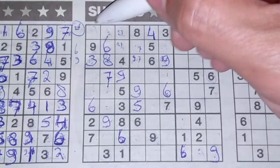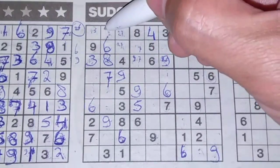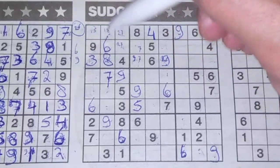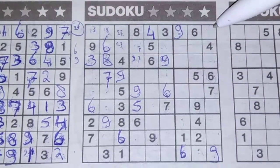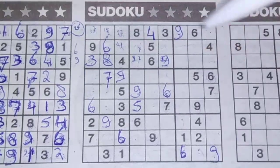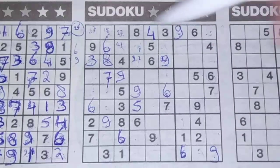I cannot fill this yet, I need to mark them. Those are pairs, here also are pairs. That means here we have 1 and 5. That means these two boxes, 2 and a 7.